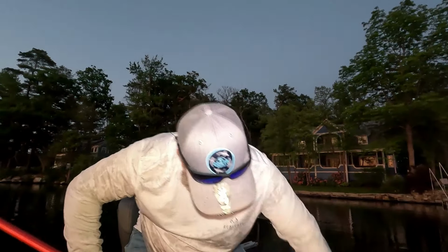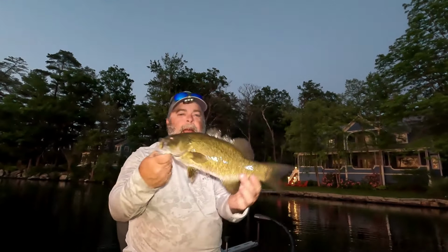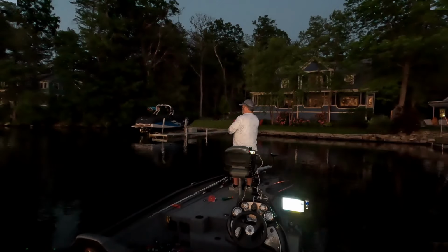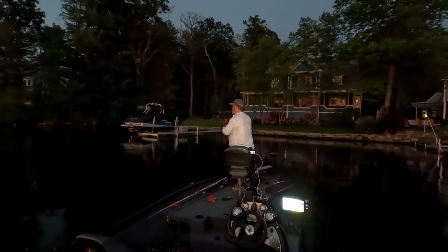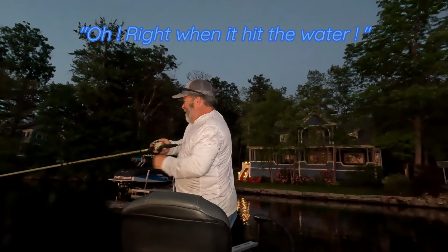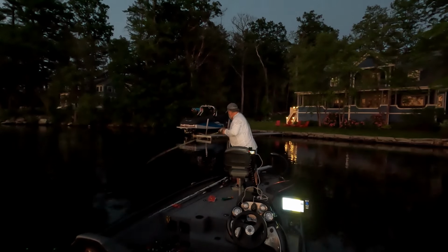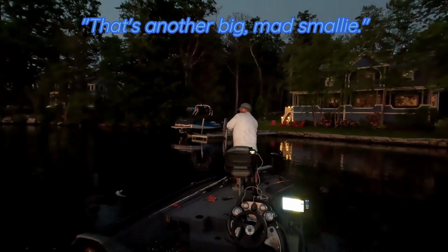Boy, he busted that up. Man, he blasted that pompadour. Blasted it. Awesome. Oh, right when it hit the water. Right when it hit the water, he just took it. That's another big mad smallie.